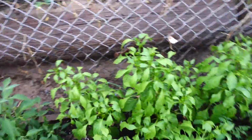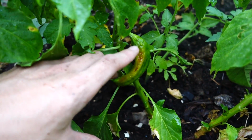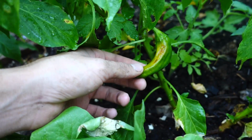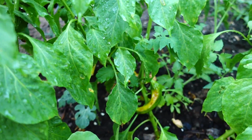Now we get to the big gems. I actually picked a couple of these guys today because they weren't looking that good. You'll see this one's kind of got it. A lot of my chilies this year are getting what my friend calls rot. I'm not sure that's what it is, but they have brown markings on them, and they don't look that tasty, although I'm pretty sure they're perfectly edible. So I ended up giving a bunch of those to my chickens as well.